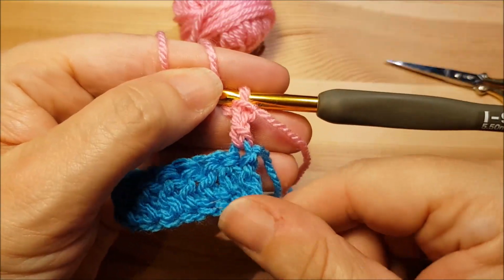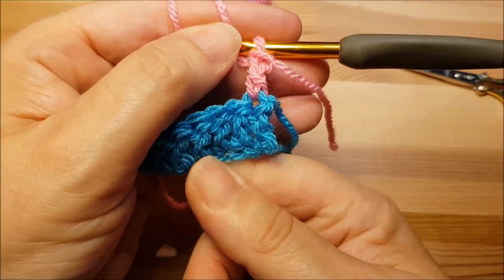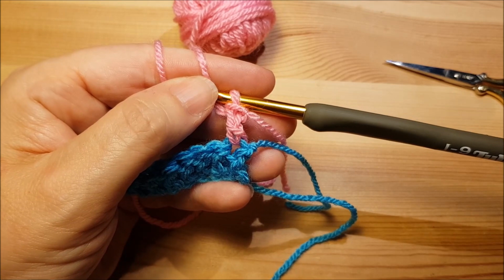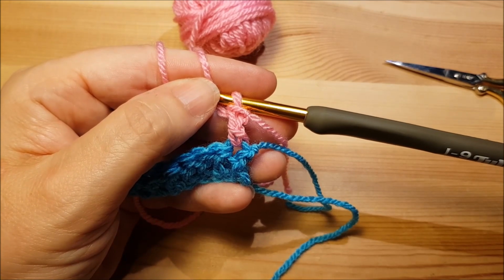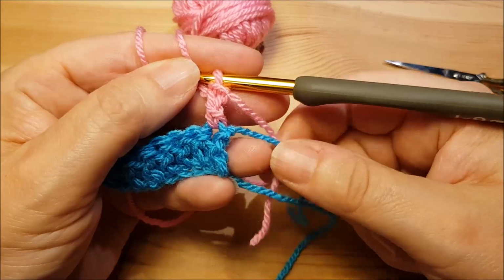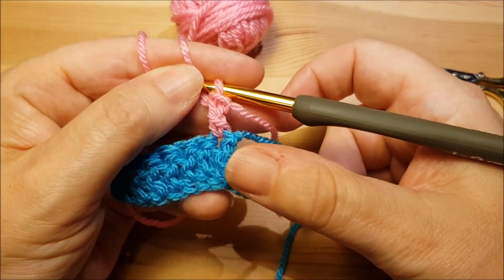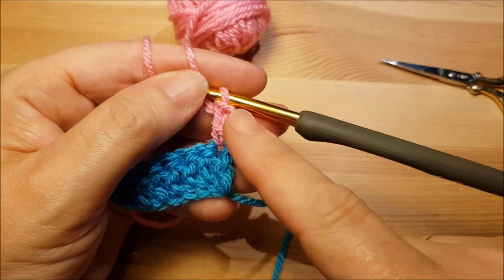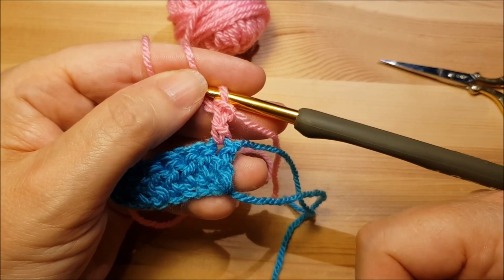So now you've got your standing treble, which is a really nice way to start around if you're doing granny square, or a row if you're doing rows of trebles and so forth, and changing colour, because the stitch looks the same as the stitch below. We don't get any chains, any gapping or anything else, because the stitch looks like a standard stitch.